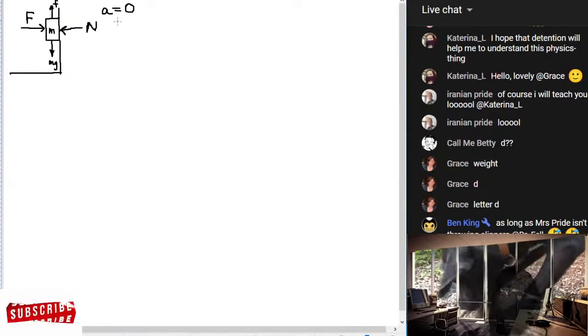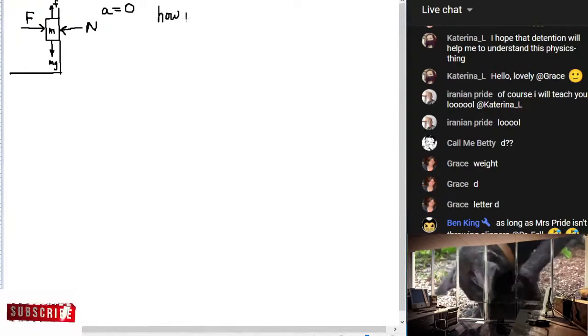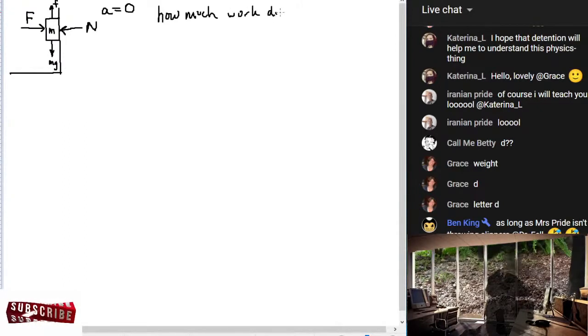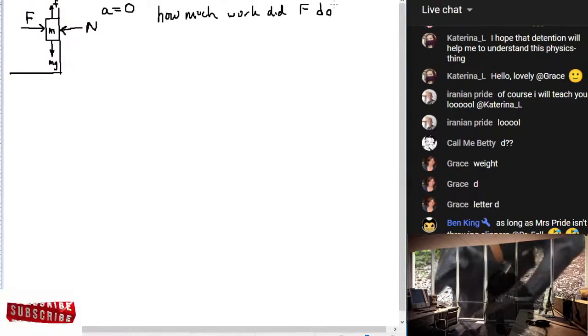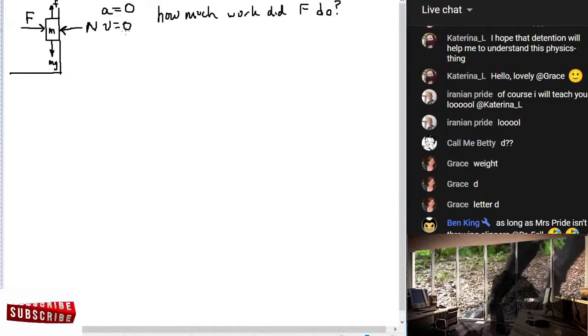So how much work did any of these forces do? How much work does F do? And its V is 0.